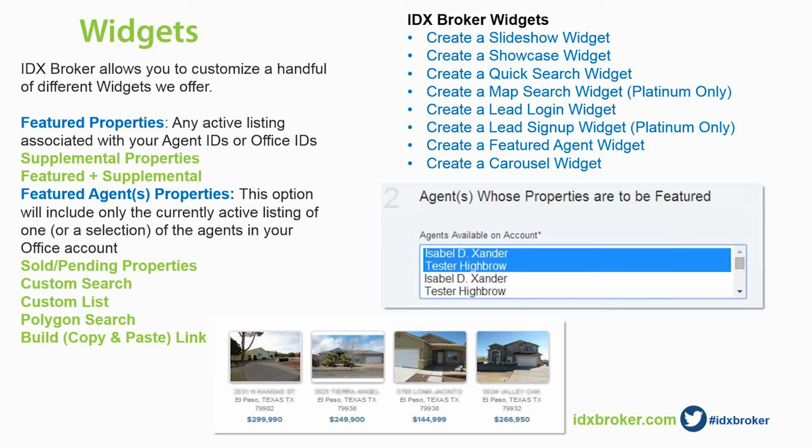Basically that. And you have other options to display supplemental listings, a combo of both featured and supplemental, sold pending, a custom search or custom list for specific cities, the polygon search where you draw on a map. So there's several ways to build widgets, but the ones that pertain to an office, we do give you options to specify which agents or which listings will display there.